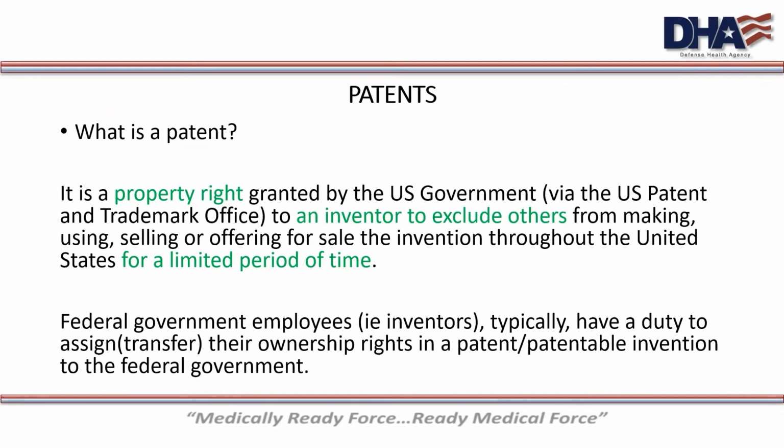So what is a patent actually? It's a property right, similar in some ways to having home ownership. And it is granted by the US government via the Patent and Trademark Office to an inventor to exclude others from making, using, selling, or offering for sale that invention. And it's in the United States only, and of course its territories, but it is United States. And it's for a limited period of time.